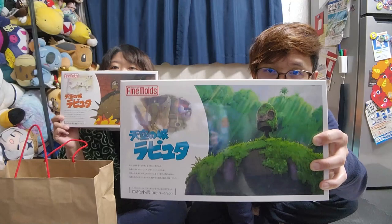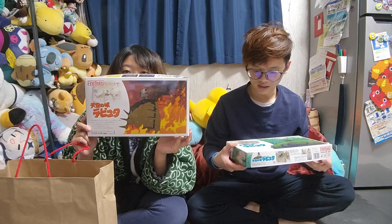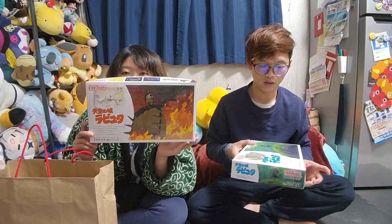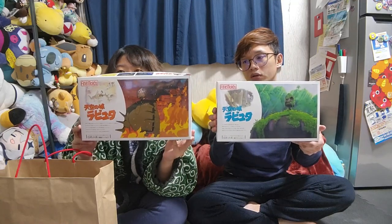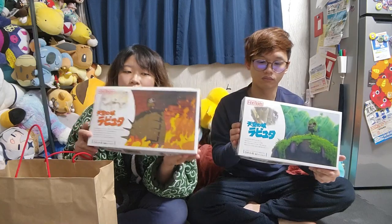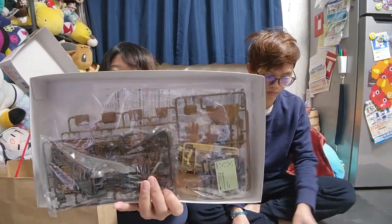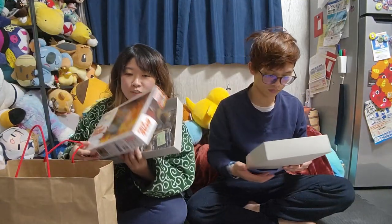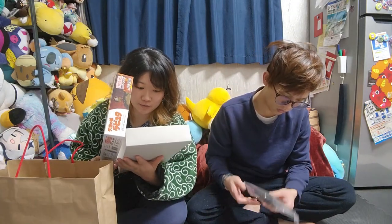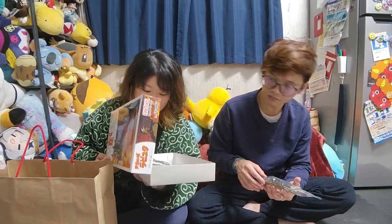Well, yeah, this is the plastic model of the robot for Laputa. Castle in the Sky, Laputa. There's two versions of it, but actually this is the fighting version and this is the gardener version, and there's no color to begin with. Like you can see the inside. Yeah, there's no color at all, so you kind of need to paint your own. But I don't mind it even if it's no color actually. Yeah, the base color is pretty accurate already.